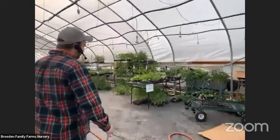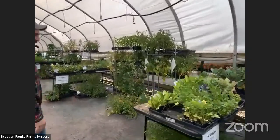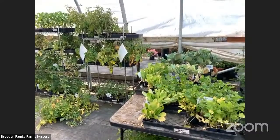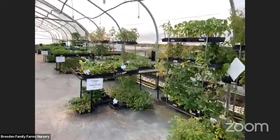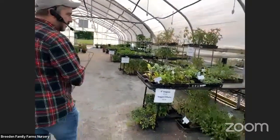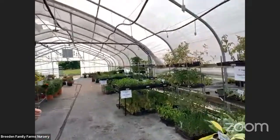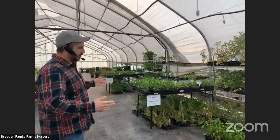Right over here, we have our veggies. And veggies are a very important component. People like to have gardens. We have all sorts of different leafy greens. We've got herbs. We've got Brussels sprouts. We have about 20 different kinds of tomatoes, about 20 different kinds of peppers, leafy greens, cucumbers, zucchinis, onions, pretty much everything that you would find in a grocery store we have here available.